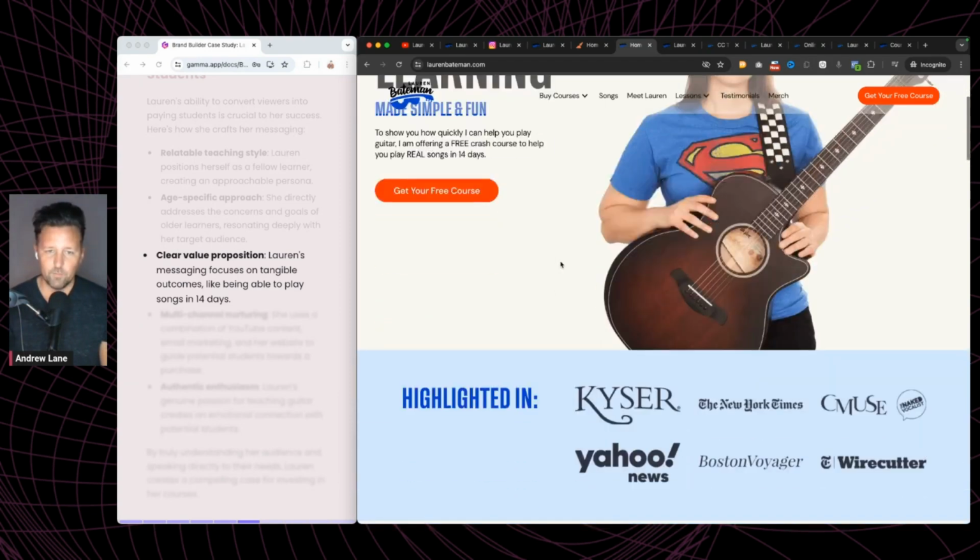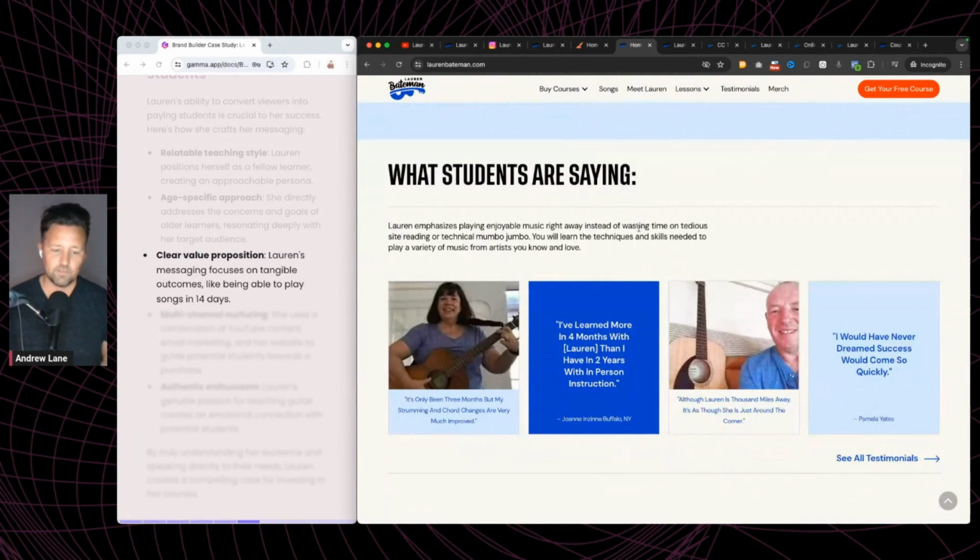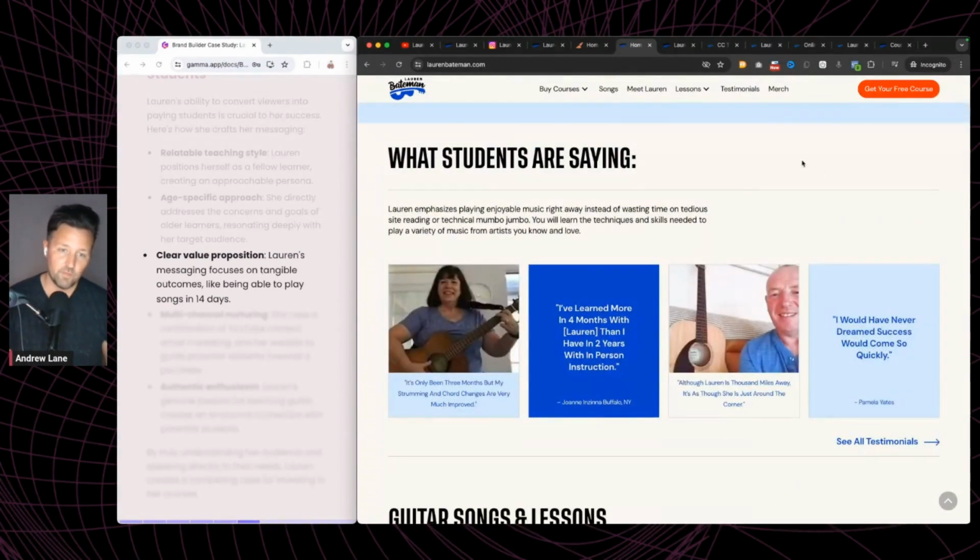Now, as we scroll down the page, right here, more credibility. So we've got logos where she's been highlighted. We have testimonials here of people who've had success. And it's also important to note that the people in the testimonials fit that age range that she's been focusing on. So make sure your testimonials match the type of people you're trying to reach in your content and who you're trying to speak to. You want testimonials who look, feel, sound, or are relatable to that ideal customer.